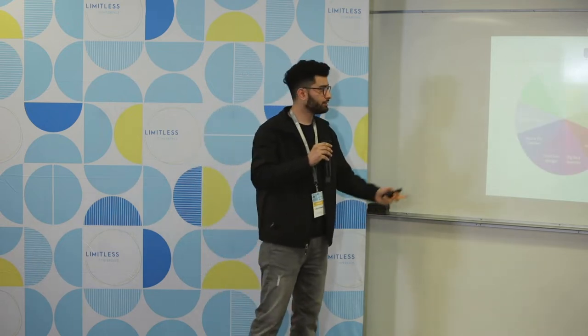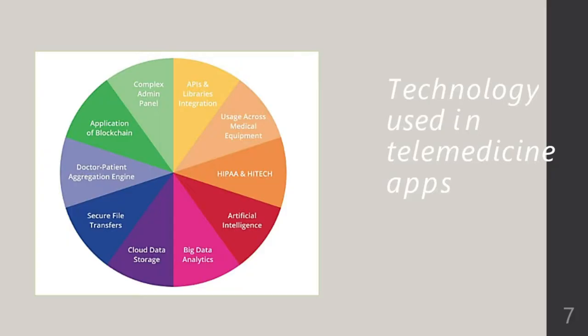So what technology can we use in telemedicine apps? Secure file transfers: as the words say, whenever we record information in a database, it would be secure. It can't be shared with anyone. Cloud data storage helps us save our files with the help of the internet, so they can be accessed over any device.